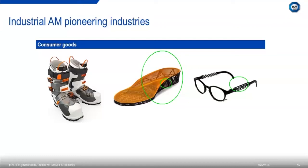In the ski boot sector, the skiers among us will understand where the benefit is here. We have an exact fit to the human body. That's why this is definitely going to be a significant benefit.